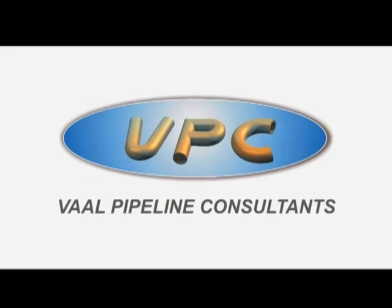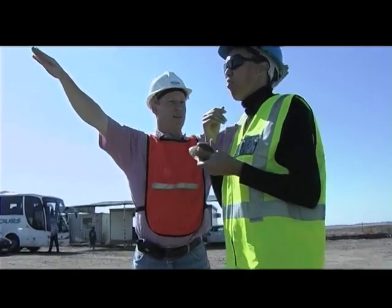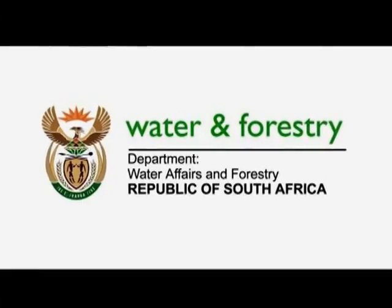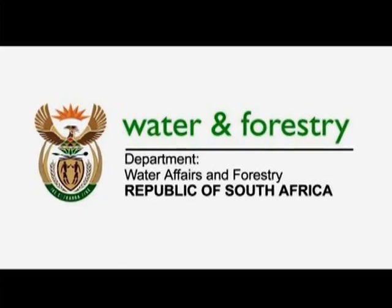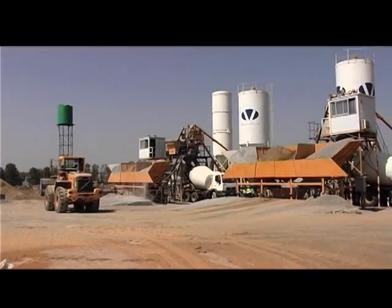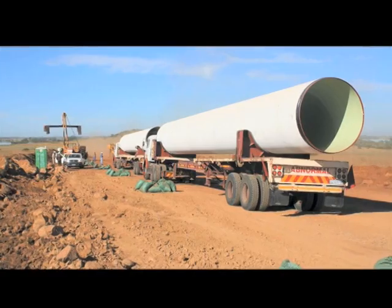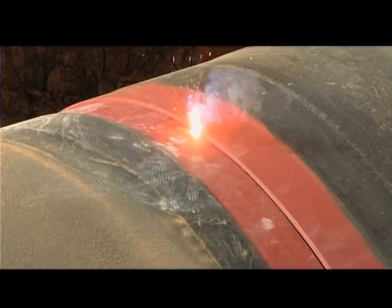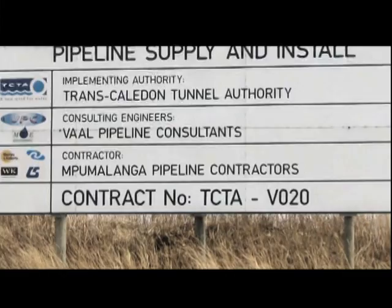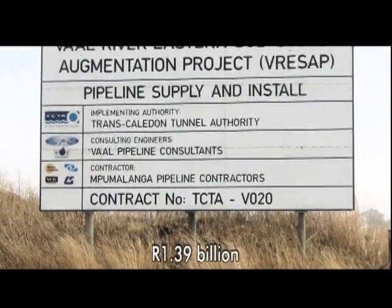Vaal Pipeline Consultants, a consortium of consulting engineers, was appointed to do the design and construction supervision of the project. The Department of Water Affairs and Forestry was appointed for the mechanical and electrical engineering design of the project. Two main contractors were appointed to construct the Vaal River Pipeline project. The contractor appointed for the supply and installation of the pipeline is Mpumalanga Pipeline Contractors Joint Venture, MPC, who successfully bid for the 1.39 billion contract.